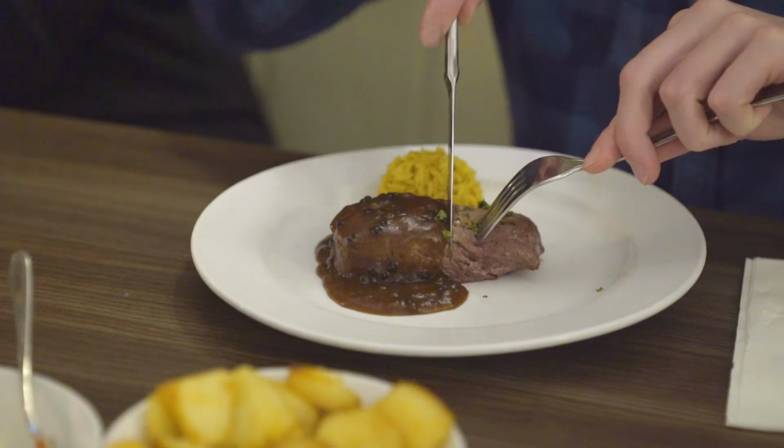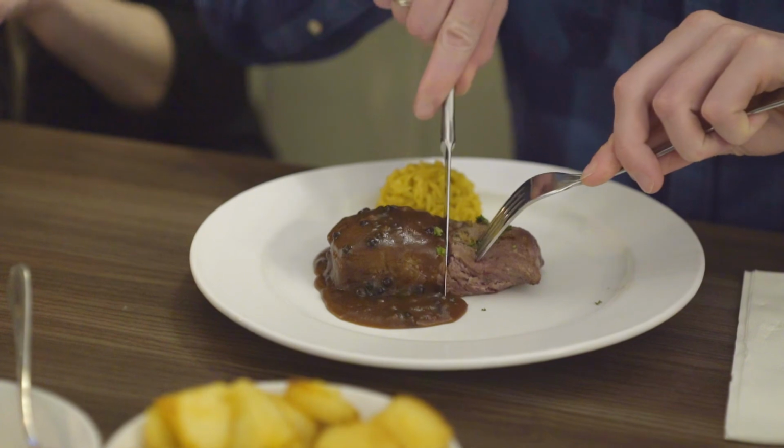Yeah, exactly, it's pretty fun. And the steak itself was very tasty too. Very tasty. Not bad at all.